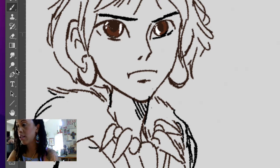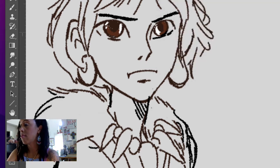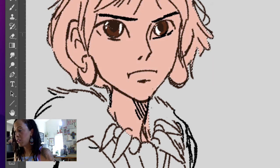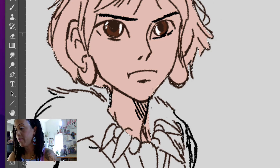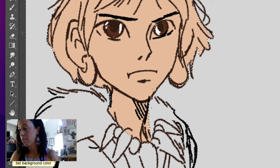Feel better about this. I'm basically going to first just do a color wrap. It'll be all the same color, and then I'll change stuff around. But I want to get that first. It's easier, I think, to just block in where color is going to be. I want to start with the skin color though. Orange. Pink. Feels right.